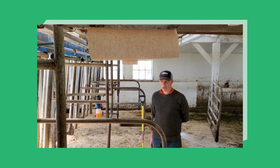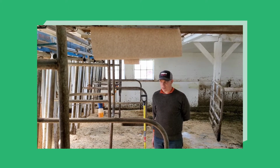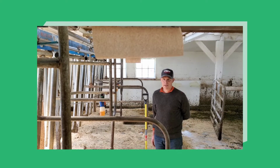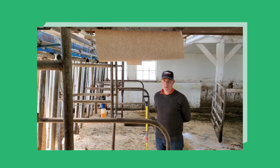And they had a small herd. And the dairy really started to be more economically profitable, and my father added to the herd in the 60s after graduating from the University of Vermont.